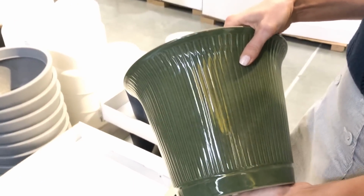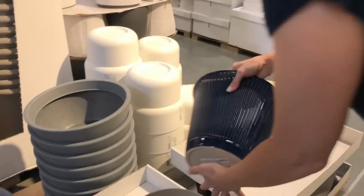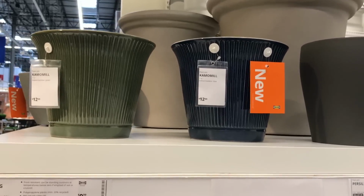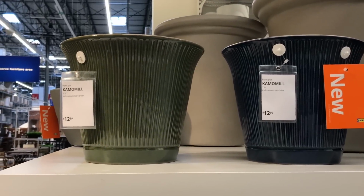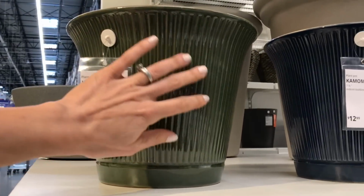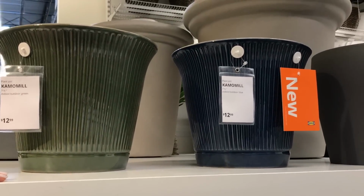Love that green. Oh, and it comes in navy. They're both really pretty. Love the blue. Always drawn to navy for summer decorating. And then the green is really pretty. As you can see, $12.99. Real is the size. Love the texture, the glazing.